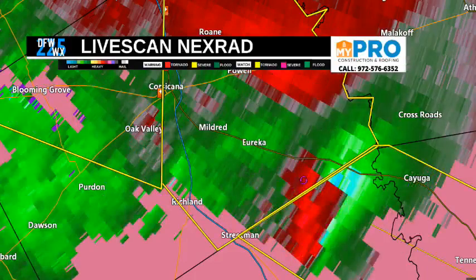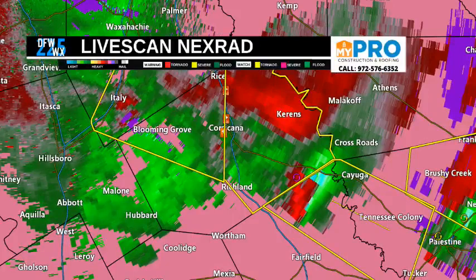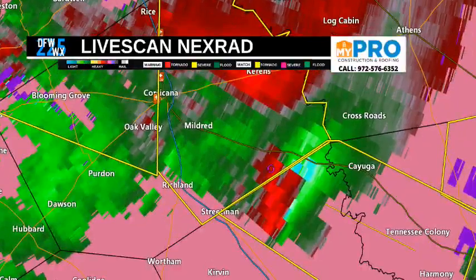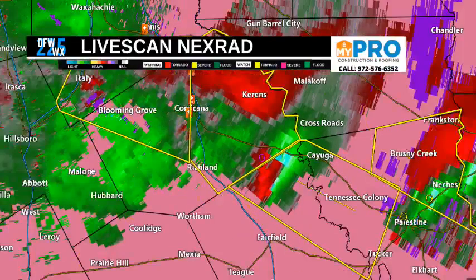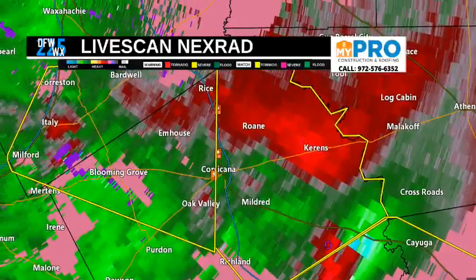This is also pretty significant winds that are moving towards the Tennessee Colony and Cuyahoga. I hope I'm saying that correctly. Cuyahoga. So this is going to be approaching Freestone County. We don't cover Freestone County, so now this is moving out. We'll go back to the areas to the north here real quick.